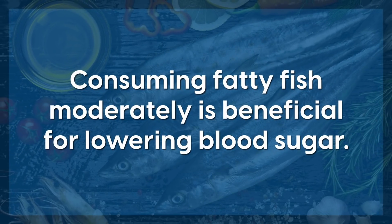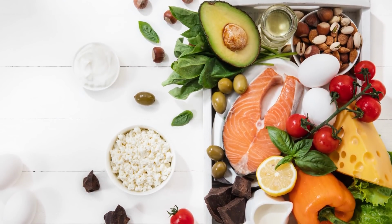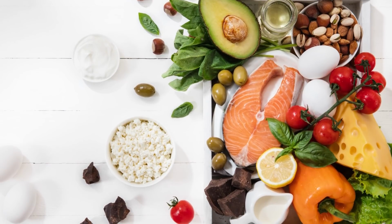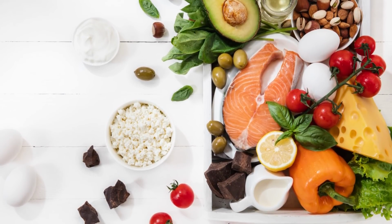But if you don't enjoy fish, there are other healthy fats that have shown to be even more beneficial to lower blood sugar. And we're about to explore what those healthy fat foods are.